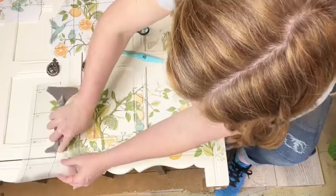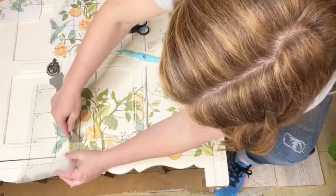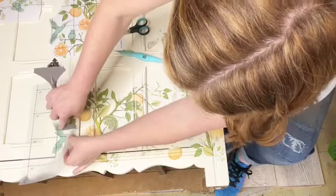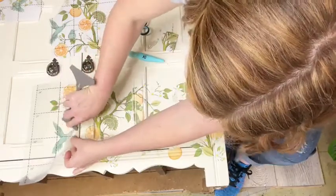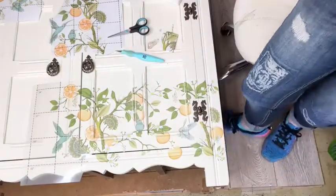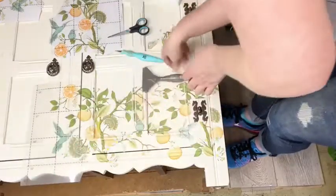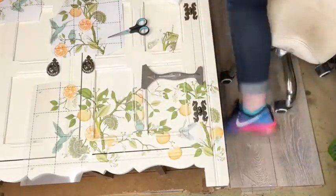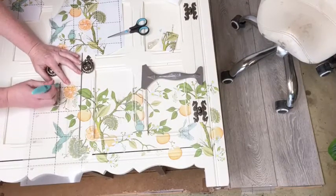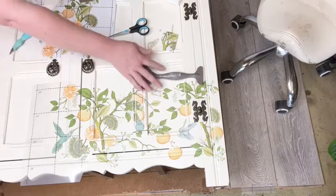Bent the end of it, I think. That's what happened. I need to stand up, I think, just for that last piece. So I'm going to come around the other side quickly and cut my door, now that I have my nice sharp knife. Look at that. That's better, isn't it?